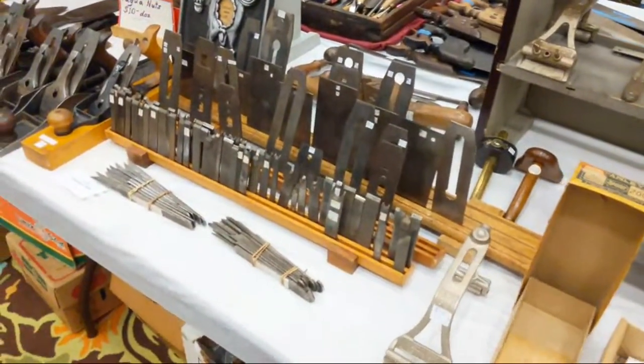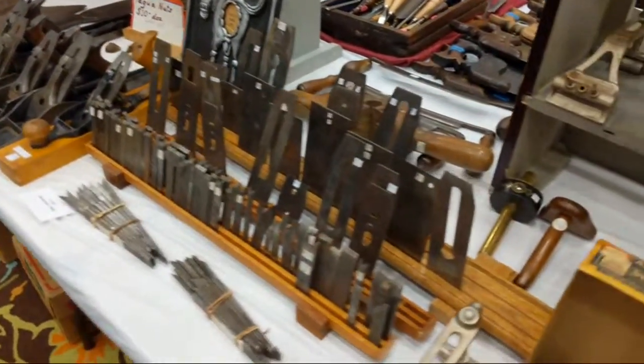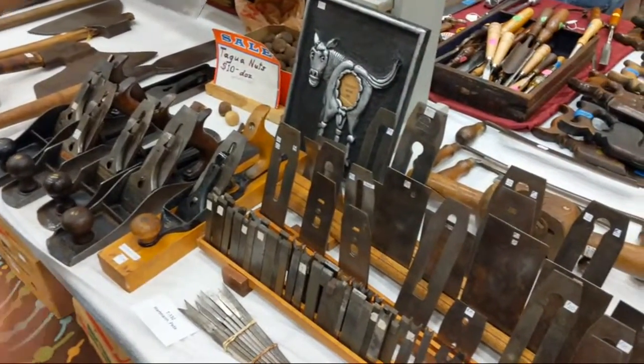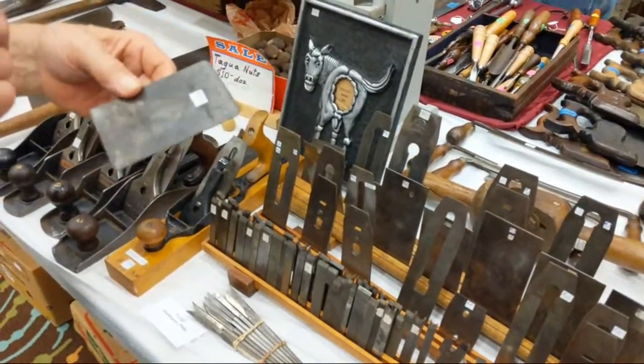Looking for irons? Do you have a toothing iron in there? No, I sold that to a guy last time. I thought that I had one. This is a type 1 iron, as a matter of fact. You wouldn't have believed this iron.